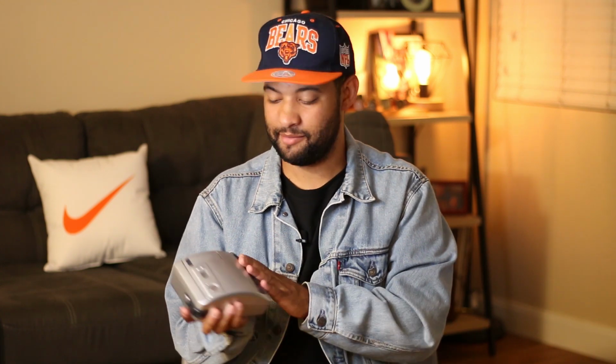It's sleek, it's super futuristic. The design is very, very smooth when this camera is closed. When you look at it, you don't know what this is. It looks like a box or some crazy type of calculator. It looks really, really good.